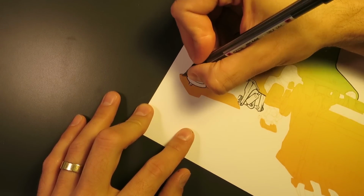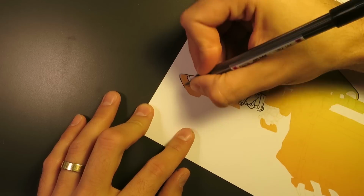And then the next section is projects. So Art Drop Day. I did Art Drop Day.